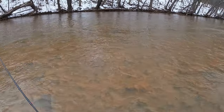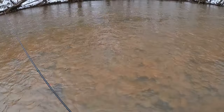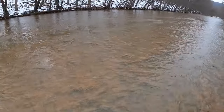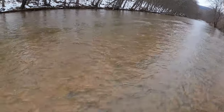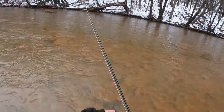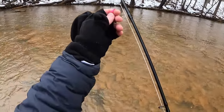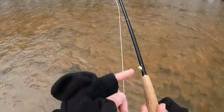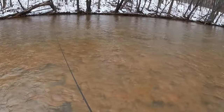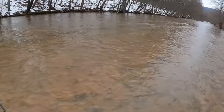This stream usually has pretty decent sized brownies in it, 9-10 inches up to 15 inches, and I usually do better with the attractor type patterns here. So I got my San Juan Worm on, my reddish, dark, hot pink one, and my glow bug. And that's all I'm using for the time being. We'll make changes as we need.